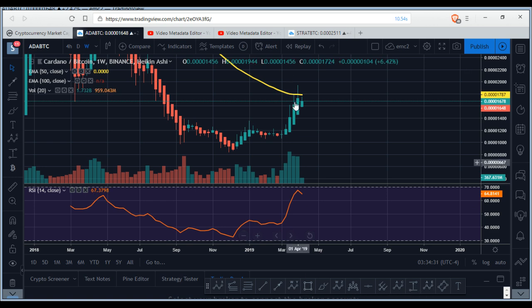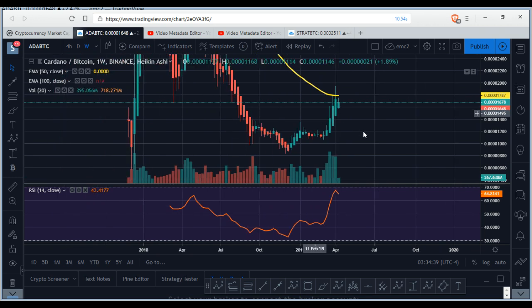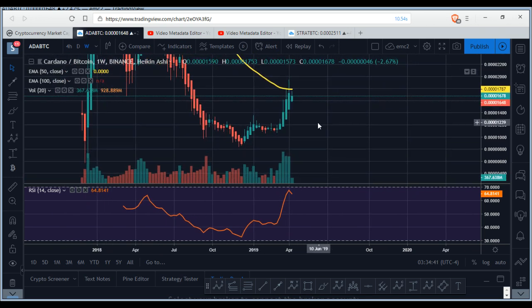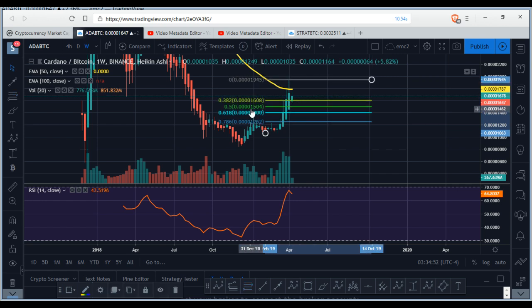A slight pullback, like let's say 10 to 15% pullback wouldn't hurt much, but I don't think we're going to get any pullback as long as BTC is strong, right? For ADA, I don't see any pullback as long as BTC is strong. Even though the RSI is facing down, let's see. The most I can see ADA dropping is just about 382, right? It's already at 382, so just about 1505.